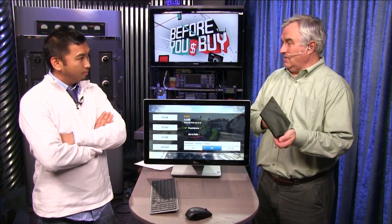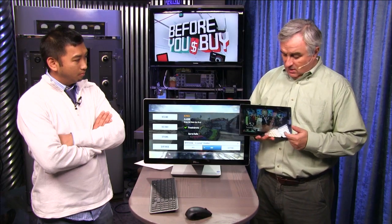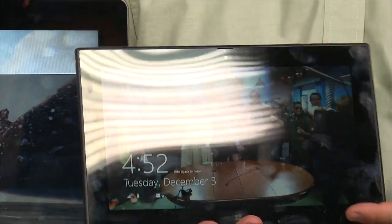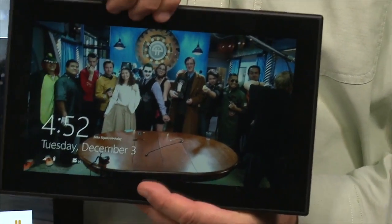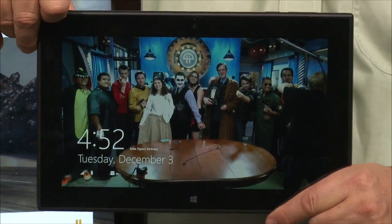They call it RT. Right. And the Surface RT was the first device. A couple of companies like Dell and Lenovo made RT devices and then backed out of the business pretty quickly. Right now, there's only two companies making Windows RT devices: Microsoft, the Surface 2, and there's this.